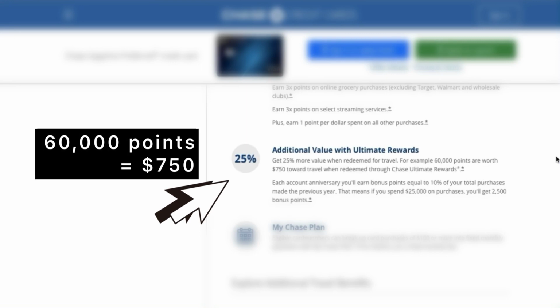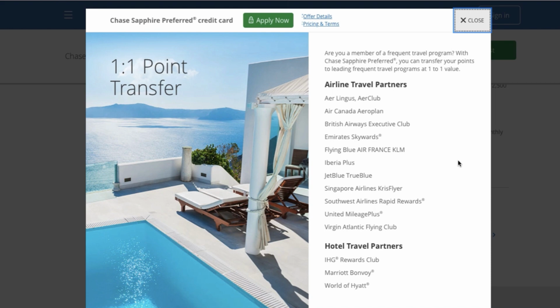Number four, extra value. Your points are worth 25% more when you redeem for travel using the Chase portal. Let me give you an example. Let's say you have 60,000 Chase points. Instead of those 60,000 Chase points being worth only $600, they're going to be worth $750 when you redeem them through the Chase portal. Not bad, huh? You can also transfer your points as miles to travel partners, but that's a little more complicated. For this video, we'll stick to the basics.